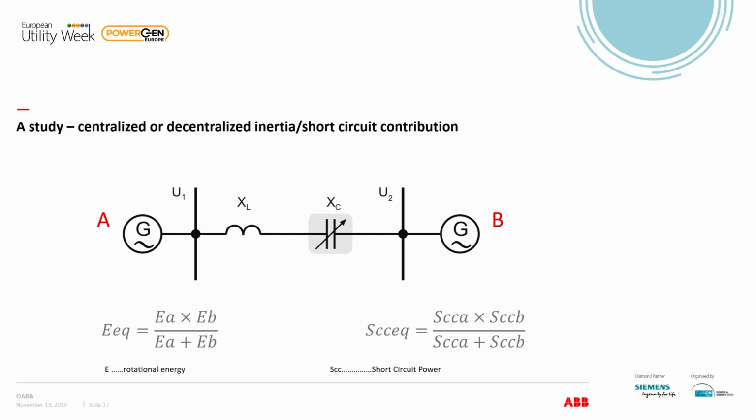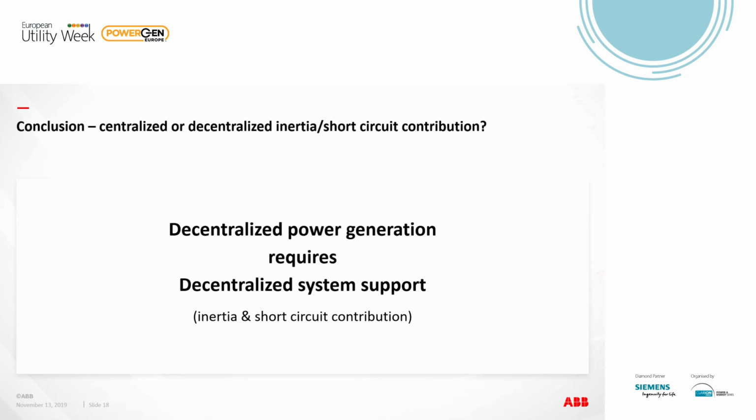If you're an electrical engineer, you very quickly will see this formula. This is the way how you calculate short-circuit power from one point to another. And it's exactly that what we need. We need the remote installation of inertia and short-circuit power contribution in the remote areas so that we are secure and operating our grids also in future. So decentralized power generation requires decentralized system support for inertia and short-circuit power contribution. For voltage control, this is already decentralized. We already do that. But this will also be required for this other type of ancillary services I speak about.